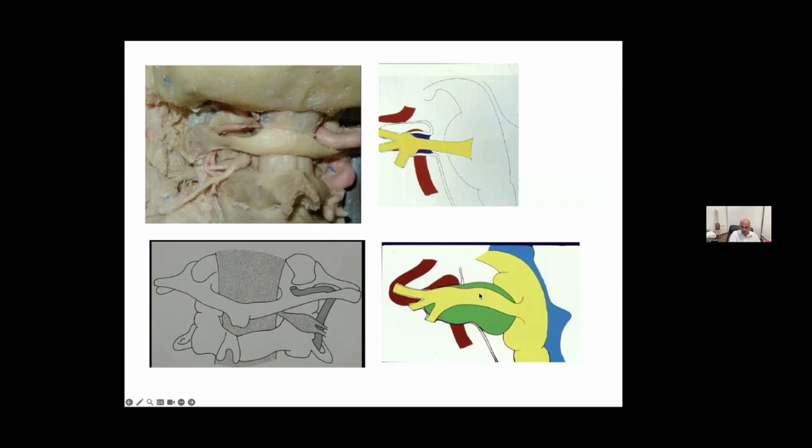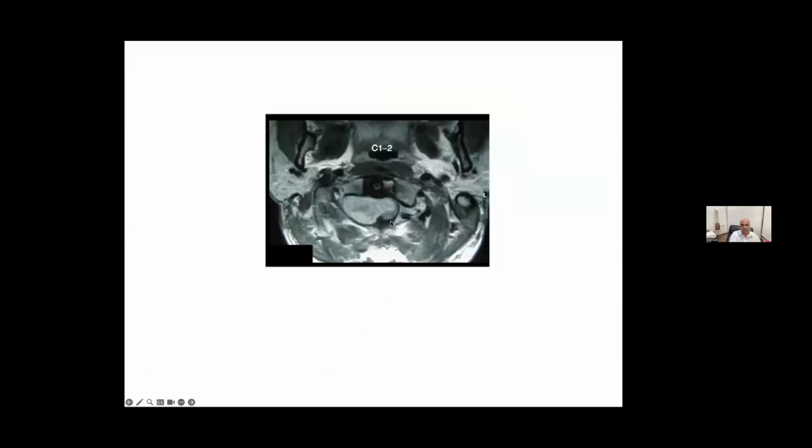Trigeminal neurinoma is of 3 types. Inside the middle fossa it is interdural, inside the posterior fossa it is intradural. This is what we had said. Now we say that even the posterior fossa part can be intradural. Same thing we had said for C2 neurinoma. We had said that this part of the tumor is intradural.